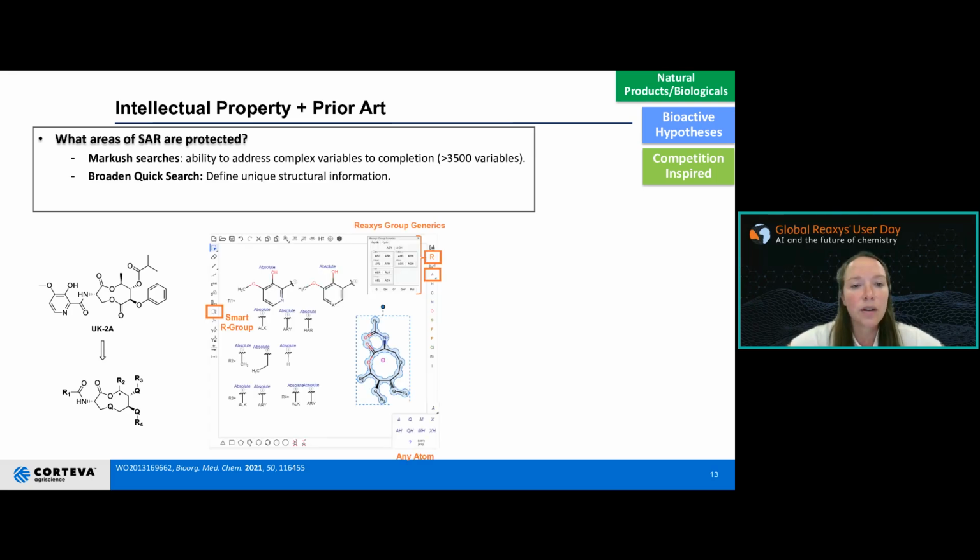Secondly, we use Reaxys to broaden our quick search. So if you do just a traditional search, there are a few features I'd like to highlight that allow you to explore additional molecules other than the ones that you have drawn. So first and foremost, our Markush structure is in the blue dashed box, and you can use the smart R groups indicated on the left to further expand your R group identities. And what also is very nice is that if you look at R1, instead of having just a normal pyridine ring, you can use the any atom feature, and it will include any atom, as you can see indicated by the A on the arrow group on the right. And then last but not least, the Reaxys generic groups are very helpful because you can broadly include things just like alkyl, aryl, or heteroaryl, and they have a vast array of options there.